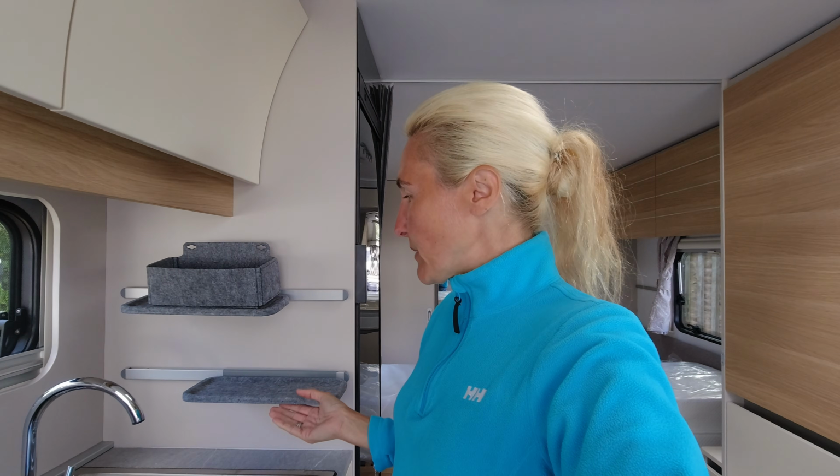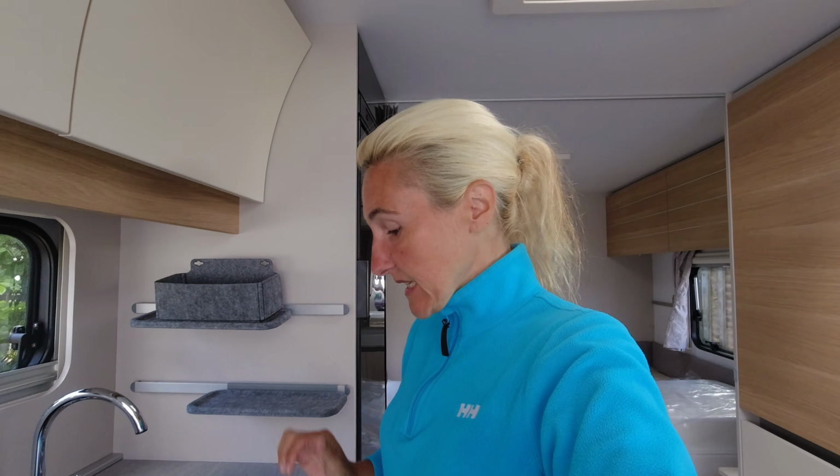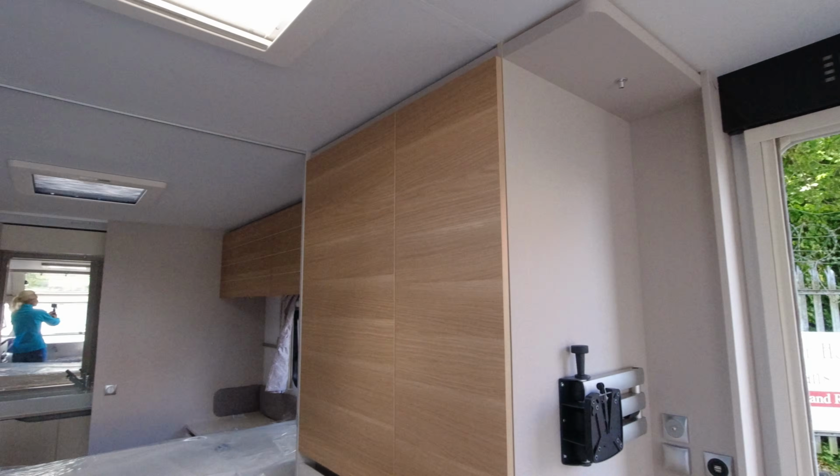Maybe people that actually have this new model, the new Adoras, and have got these, might be able to put in the comments how they got on with it. But I just think it's totally pointless, if I'm absolutely honest. And when you're towing, it's just more stuff to keep in your cupboard. So I'm just not getting that, if I'm honest. But that's my personal opinion.